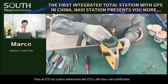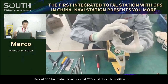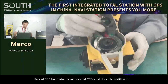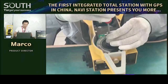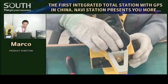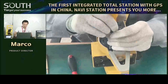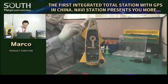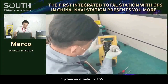For the CCD, the angle detector on the CCD. The encoder disks. This is a dust cover for protection. This is the prism in the center of the EDM.